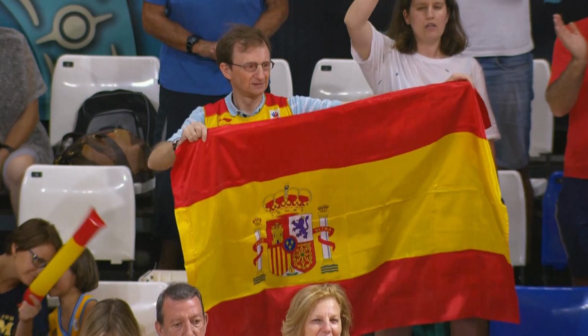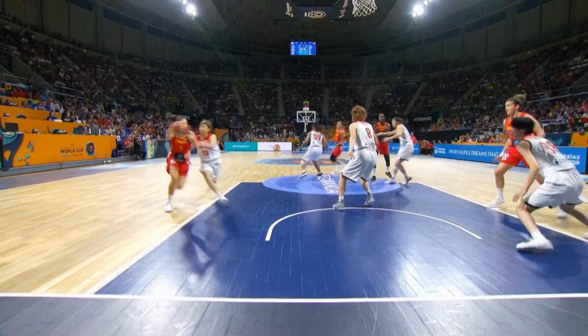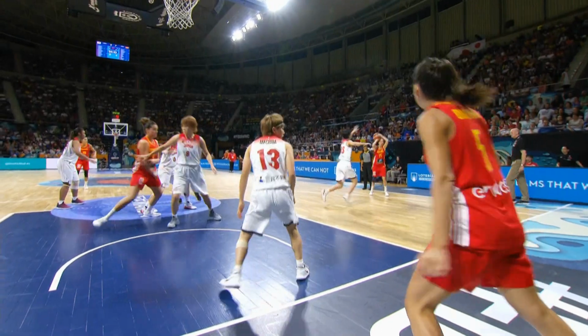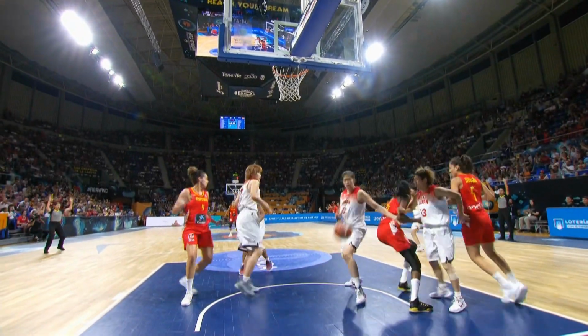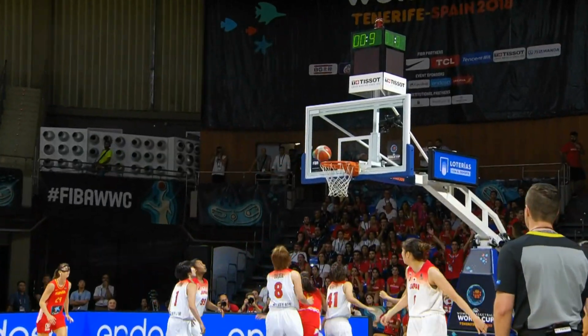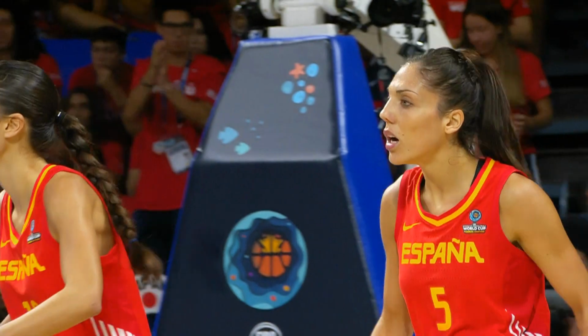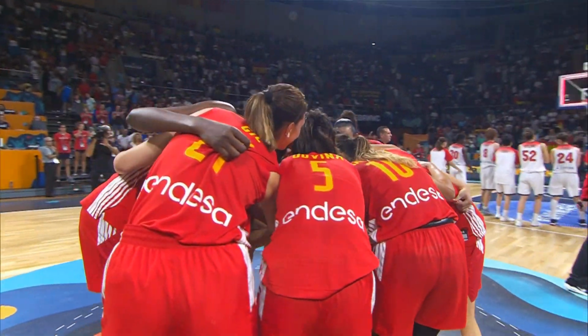Host Spain kicked off their World Cup campaign in Group C with a clash with Japan. They dominated the early proceedings, feeding off the home crowd to open up an 18-point halftime lead. Oh, talk about spin cycle. Japan fought back in the third, but that wasn't enough. Spain getting their competition off to a perfect start.